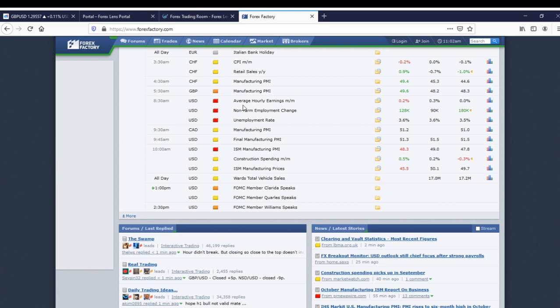At 8:30 a.m. we had average hourly earnings come out worse than expected. NFP came out better than expected, and I was kind of on the side of it being better than expected, just because 90K as a forecast was just too low. This is a decade low, and we had this a few months ago, I think in maybe July or August, where NFP printed 90K new jobs added.